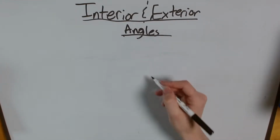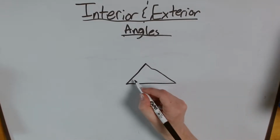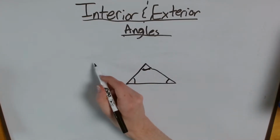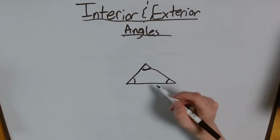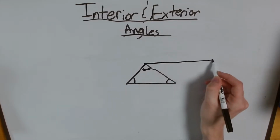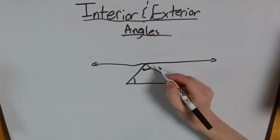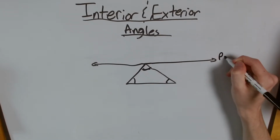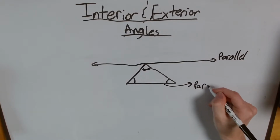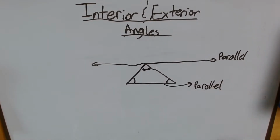So, let's start with the proof. I have this nice triangle right here, and I'm going to prove that these angles, adding them together, will always be 180 degrees. So I'm going to make no assumptions about how long these sides are, what their lengths are, or if they have a relationship. I'm just going to start by drawing a line. And I'm going to say this line is parallel to this line right here. Now, we know that parallel lines mean that they will never ever intersect.